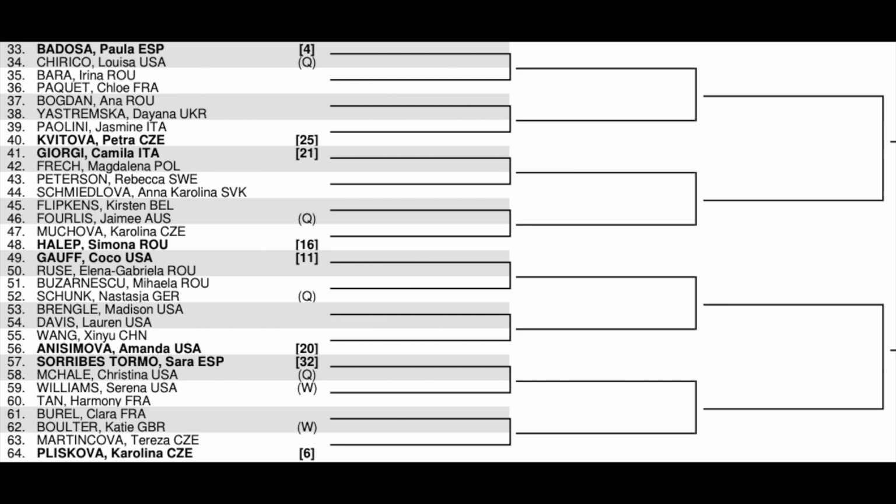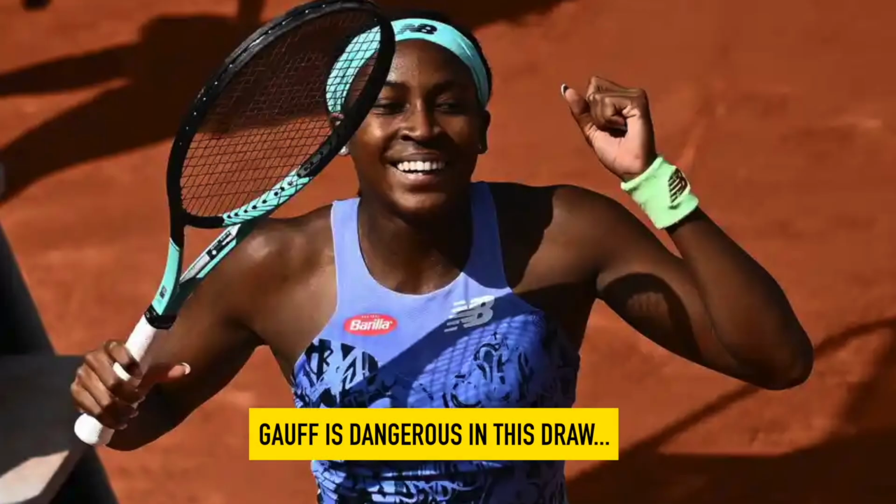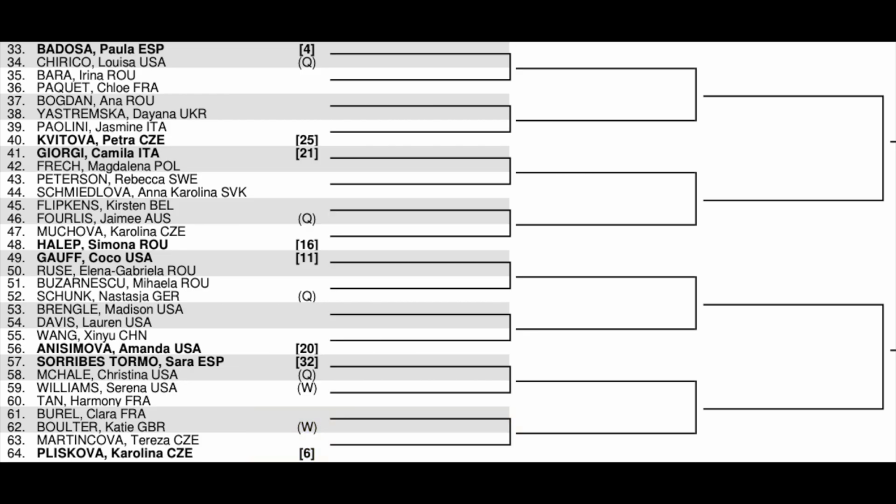Pliskova obviously having been a Wimbledon finalist where she lost to Ash Barty, and very much liking the grass. So I think Pliskova will do well in this part of the draw as well. Obviously Coco Gauff will be the third player that I really rate, that could beat anyone and reach the quarterfinals, but I still will predict these two for now, and I think Serena will lose maybe around round 3 or something like that. We will see.